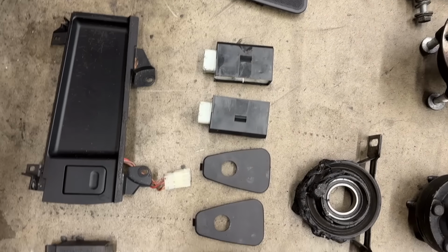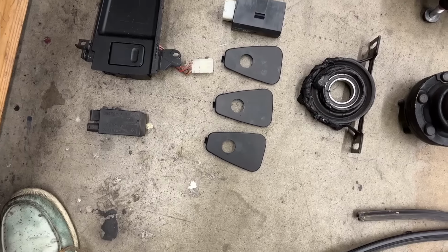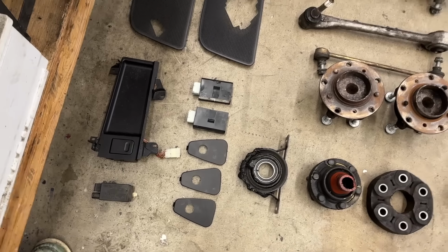We also did the C-pillars. There's both of the rear door lock actuators, the child safety restraints. You touch those, they just crumble apart. All the tabs are missing on the backside, so they wouldn't go in. The AUC, or air quality control sensor, was throwing a code, so that's been replaced.